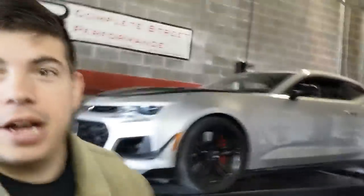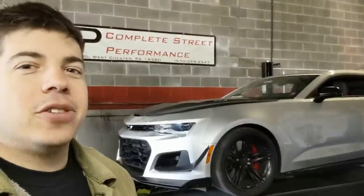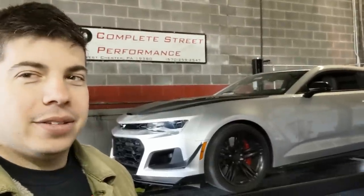I got a cool car on the dyno. It is from Faulkner. They got a pretty cool car that I asked them if I could dyno it, throw it on, see what she makes. And it is the Camaro ZL1, 1LE.